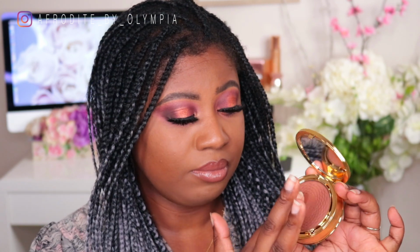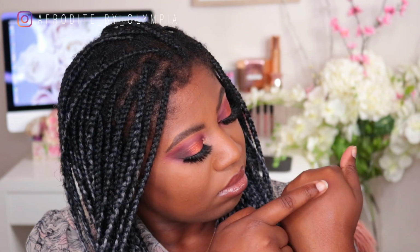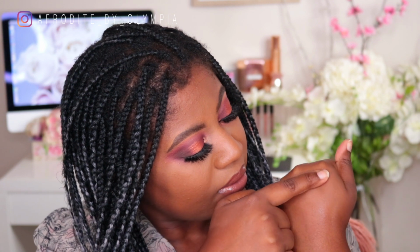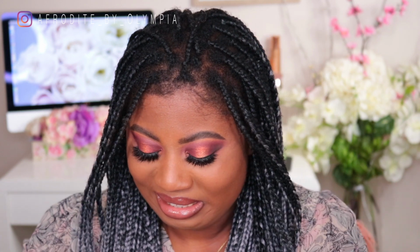Alright, let's swatch this beauty. So she's on the top there. I'm going to go in with a second layer. Interesting. Okay, next we have the Charlotte Tilbury Airbrush Bronzer in the shade Deep 4.